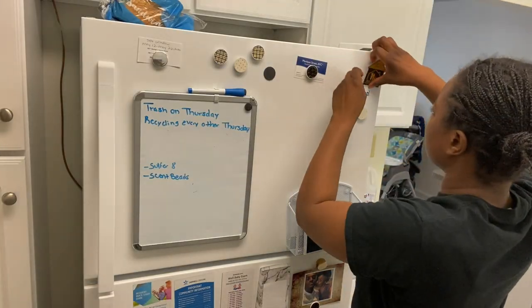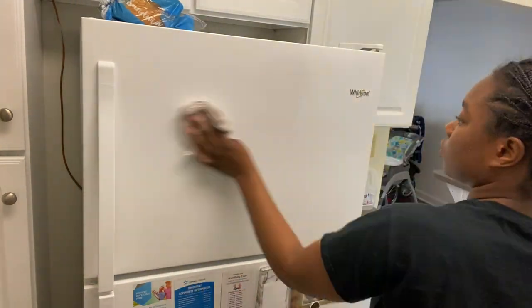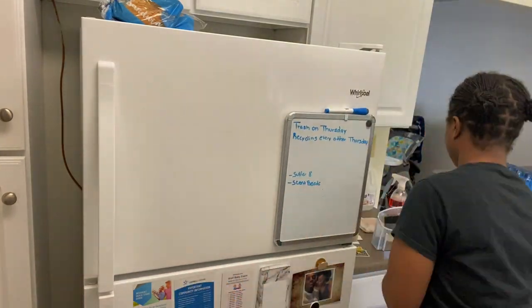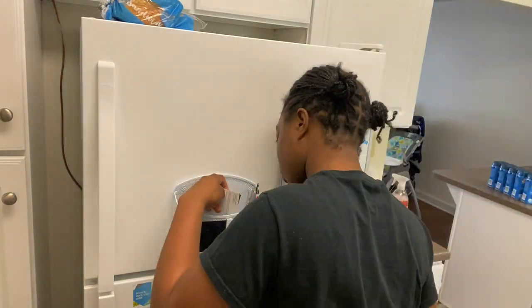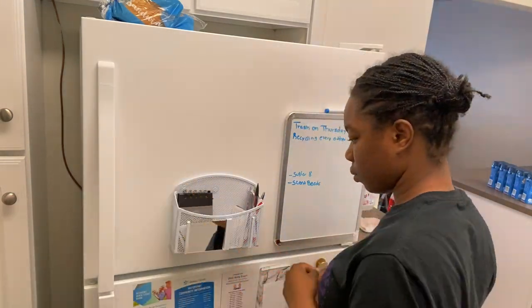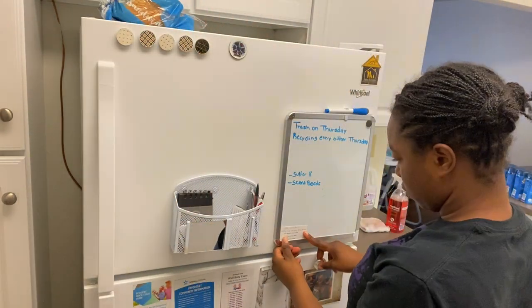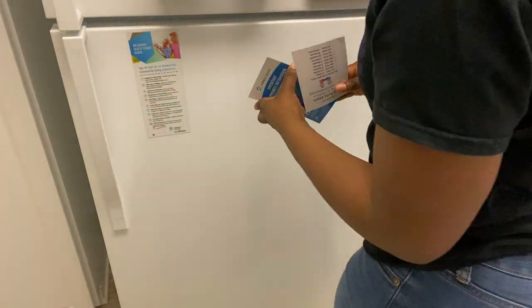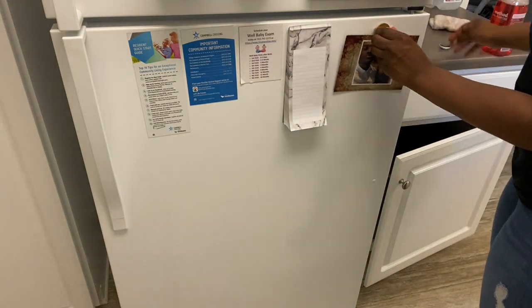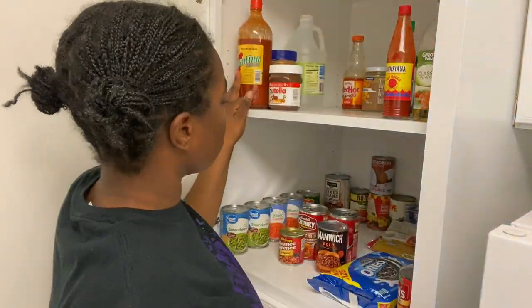And now I'm just moving on to the outside of my refrigerator just so I can wipe it down. So I did recently clean my pantry, which is why I'm simply putting things back into place instead of taking everything out and wiping it down.